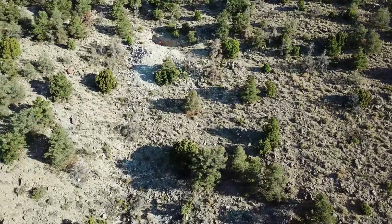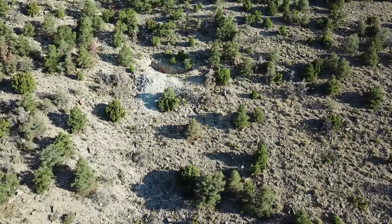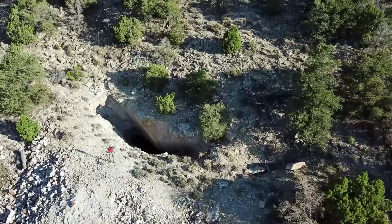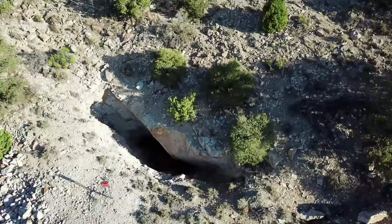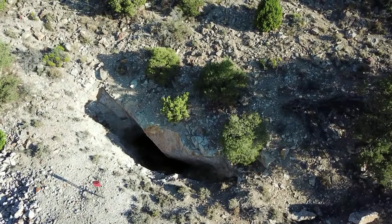It's coming into view in the center of the screen, sort of up right now. I'll be zooming in. You can see that distinctive white rock that we saw underground everywhere. See what I mean about that one looking deeper? These other access points are why we're getting such good airflow underground.